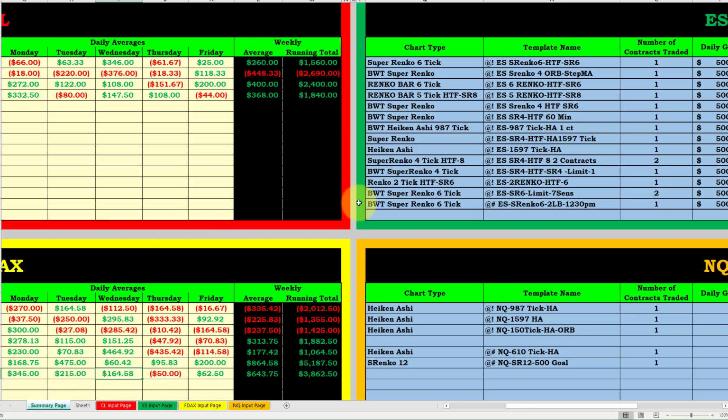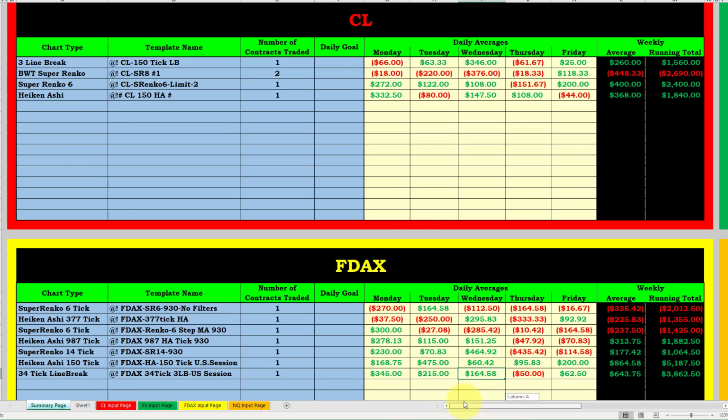Now if we go to the summary page, this tells a little bit of a different story. So here's the crude oil. The Super 8 drew down about $6,000 and recovered a good chunk of that. Remember, we're only about 5 or 6 weeks into tracking this, and we're still positive here.